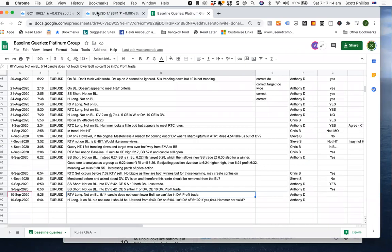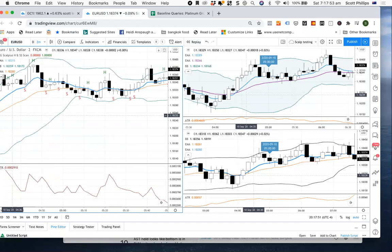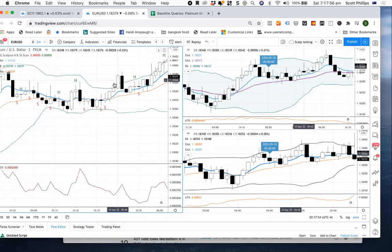RTV long 526, not on baseline. Let's look at it. Does this touch? And we're trending up, so we don't worry about decreasing vola down. This one here, 526. So the entry point is 32.5. The stop loss is 28.5. So that's 4 for 4.5. So 32.5 and 4.5 is 37, and that brings us to there. Definitely a good trade and a winning trade. It's the target here. No, here. Good trade.